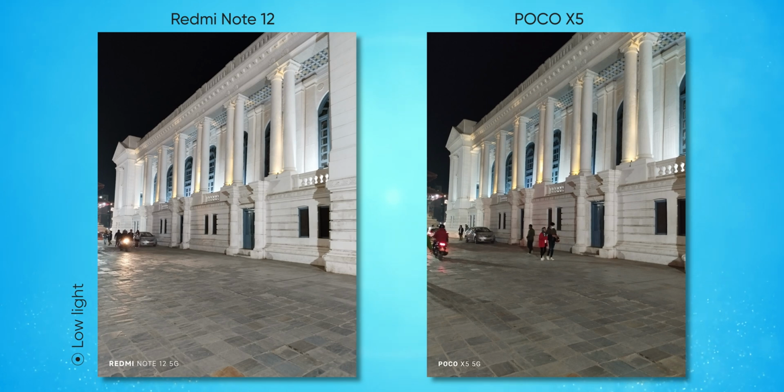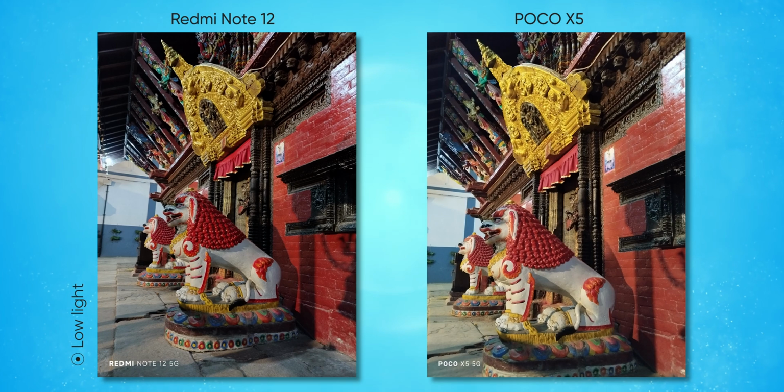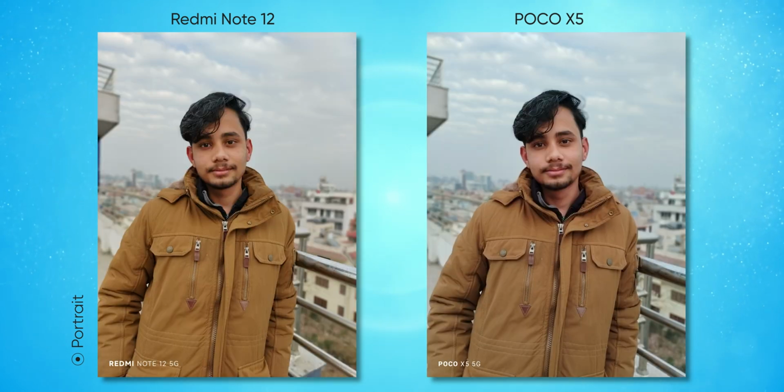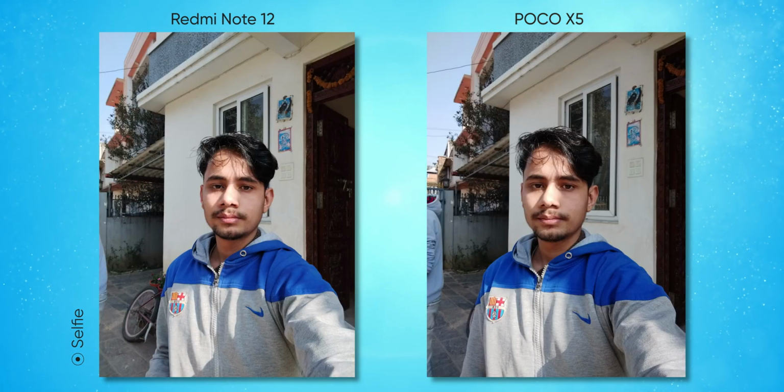Low-light photos from both these phones also look pretty similar, with Poco once again adding a bit of warmth to the images. For portraits, I prefer the photos from Redmi here since they have a better sharpness and better skin tone. Poco X5, on the other hand, makes the subjects look a little pale for some reason. In terms of selfies though, both phones manage equally good shots.